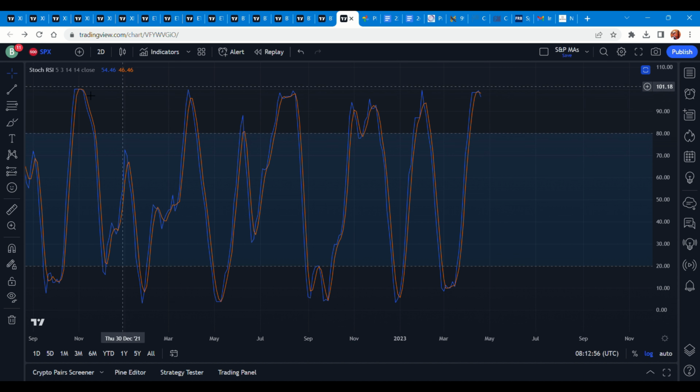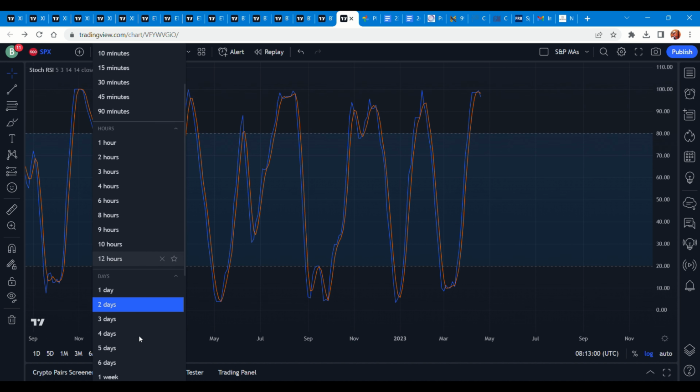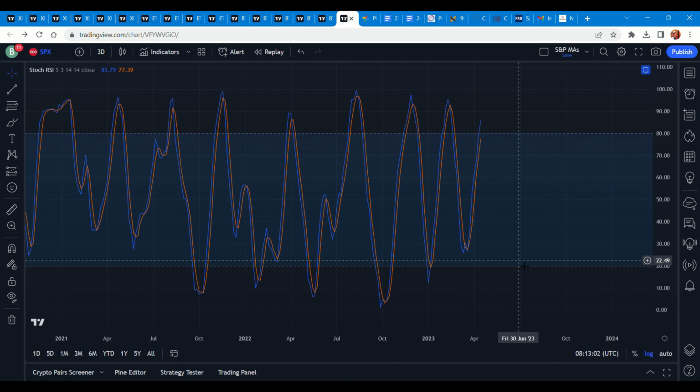The 2-day right at the top turned down. Yes, it can stay there. Absolutely, it can. But at the moment, we need to look at what's in front of us and what the indicators are telling us. And the 1-day and the 2-day are turned down. So that is pretty strong high time frame momentum for the S&P. I don't see it continuing upwards from where it is at the moment.